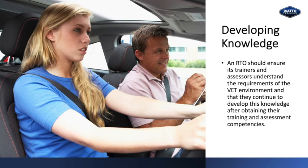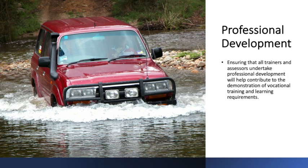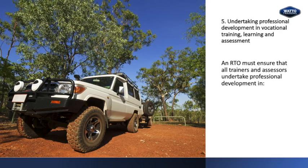An RTO should ensure its trainers and assessors understand the requirements of the VET environment and that they continue to develop this knowledge after obtaining their training and assessment competencies. Ensuring that all trainers and assessors undertake professional development will help contribute to the demonstration of vocational training and learning requirements. An RTO must develop and implement a plan for professional development for each of its trainers and assessors.